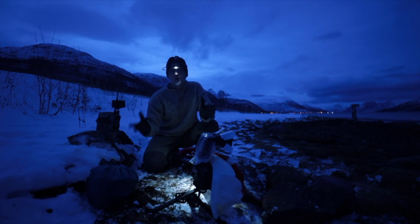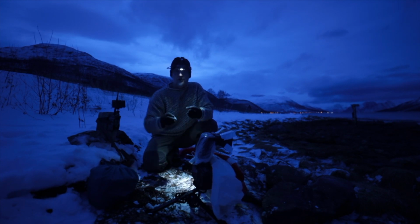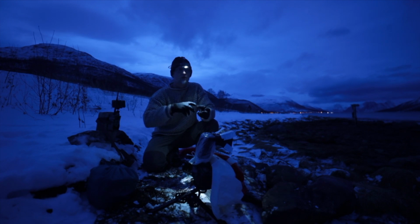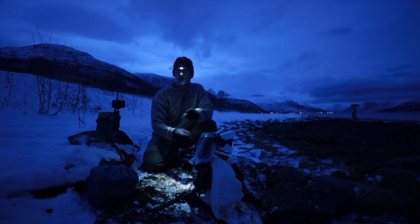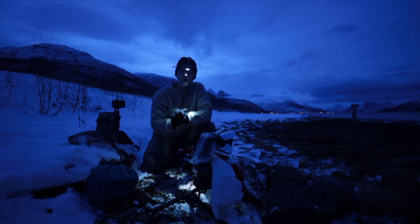So I got almost 300 images of the otter, and this time they are a little better, sharper, and also the position of the otter is much better than in the last video. So here are a few images of the otter from last night.